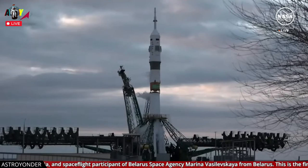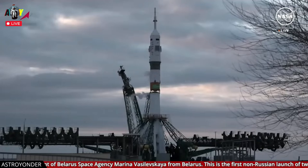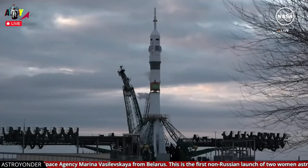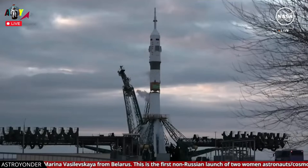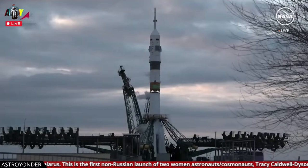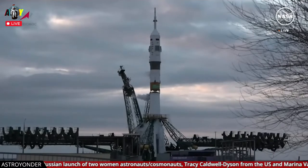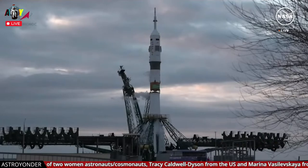An automatic abort command after the second of the two umbilicals, which are basically service towers up against the side of the Soyuz rocket. The second of those two umbilicals, once retracted, initiates an engine sequence start. That never occurred. We do not know the reason why at this point.